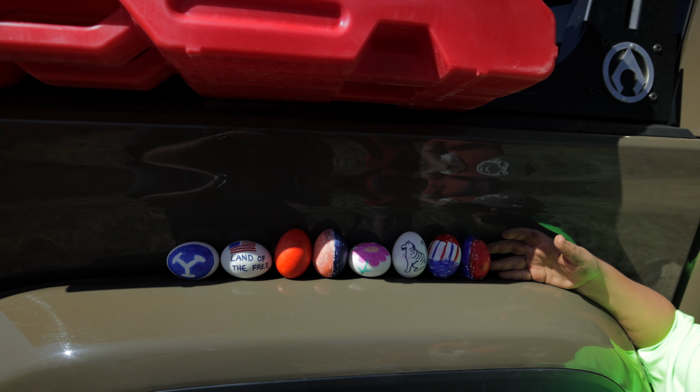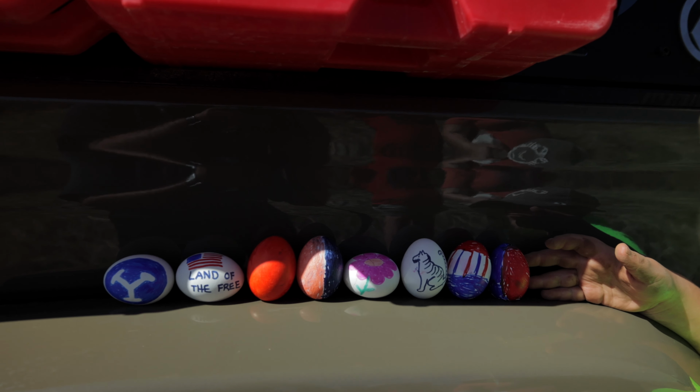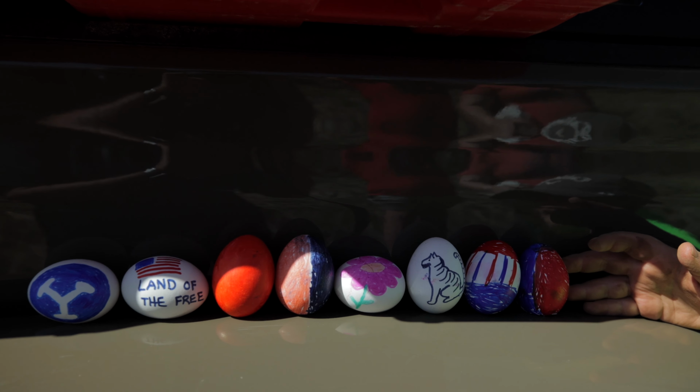It's Easter morning, and as a tradition, we come out to roll eggs, hard-boiled eggs, have a race down the hill, and it's to see which egg can survive the longest without breaking. And then afterwards, we'll make egg salad out of them and have a little picnic.